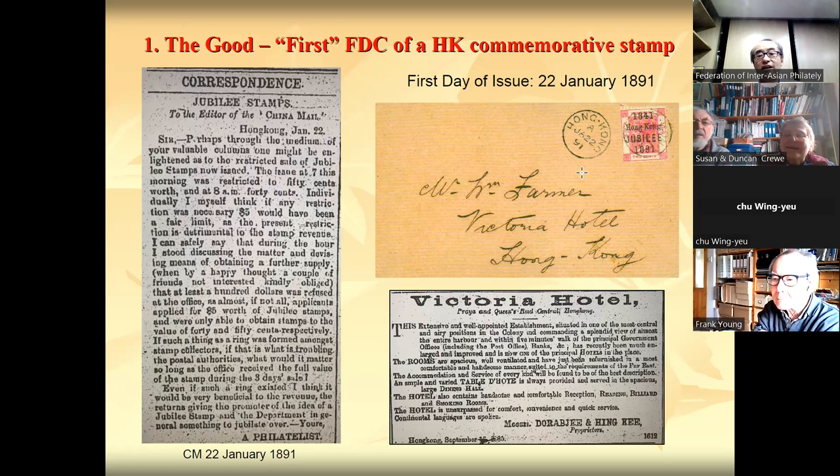Yeah. So, interesting about the Victoria Hotel. Mr. Farmer, he lived in this Victoria Hotel, it's the address on the cover. And you can actually find the advert in the China Mail about Victoria Hotel. It's on Queen's Road, Central, Hong Kong. And it's very interesting here: within 5 minutes walk of the principal government offices, including the post office. So it's not very far away from the GPO at that time. So it would be very handy for him actually.